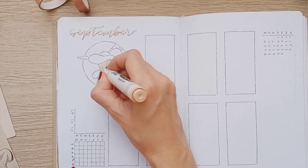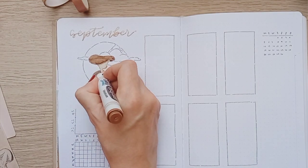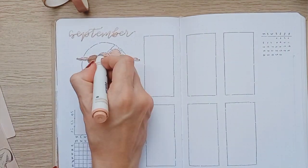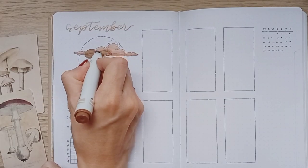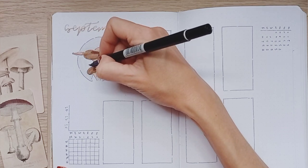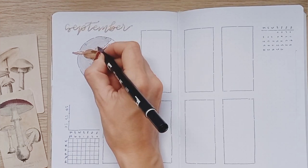Speaking of the moon, I know it's a recurrent theme in bullet journaling. We love drawing the phases of the moon, and I'm learning how to take care of my new garden. I've learned very recently that there are times of the month which are better indicated to plant or collect plants, and it depends on the phases of the moon. So yeah, we are learning a lot of things today. Did you already know that?